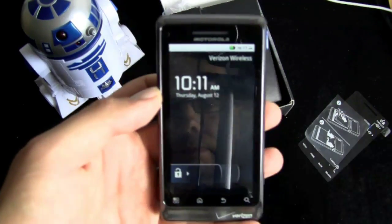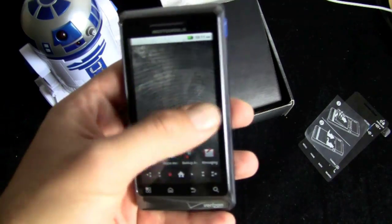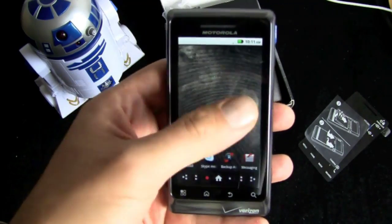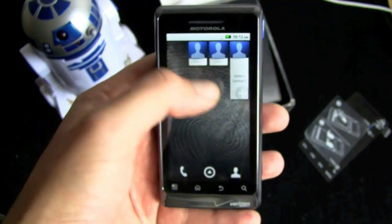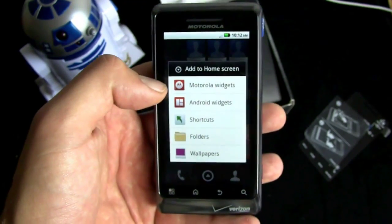So open it up, and there we go, a whole bunch of ones and zeros. You've got your 7 home screen panels. You can see on the bottom going through, and then it looks like you've got these Motorola widgets. Yeah, so kind of similar to the Droid X.